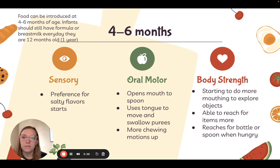So sensory wise, for 4 to 6 months, they'll have a preference for salty flavors. That'll start here. Oral motor, they'll be able to open mouth to spoon. So if you're going to spoon feed them, they'll actually be able to start opening their mouth. They'll also be able to move their tongue and swallow purees. So this will be a great time to introduce food at that 6 month mark. They'll also have more chewing motions when they're doing purees. That'll really help them learn to chew up. So you'll start seeing them kind of move their jaw up and down.